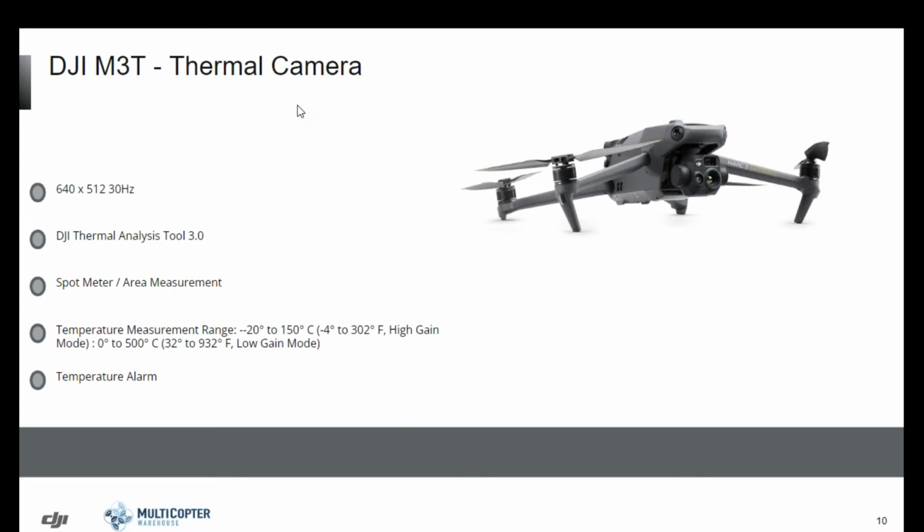It also has the temperature alarm, where you'd be able to tap on any part of the screen to obtain temperature information on whatever it is you're tapping. The area measurement is going to allow you to draw a box and give you the hottest and coldest points within that box, as well as the average temperature. So that way it helps indicate what exactly is peaking and what's on the low side.